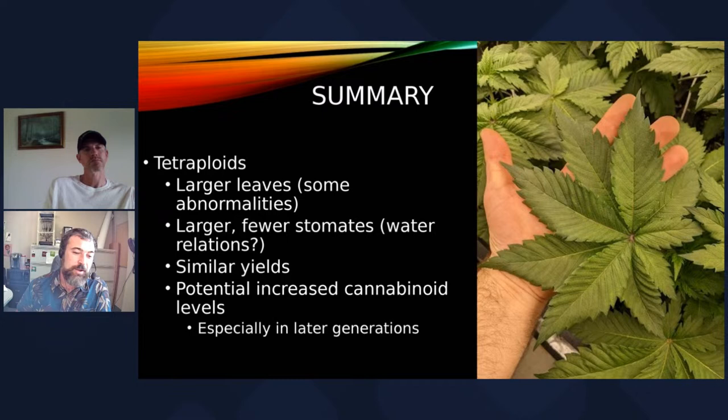Similar yields, at least on a calendar basis. Potential increase in cannabinoid levels, especially when you get into the tetraploid crosses, not just the first generation.